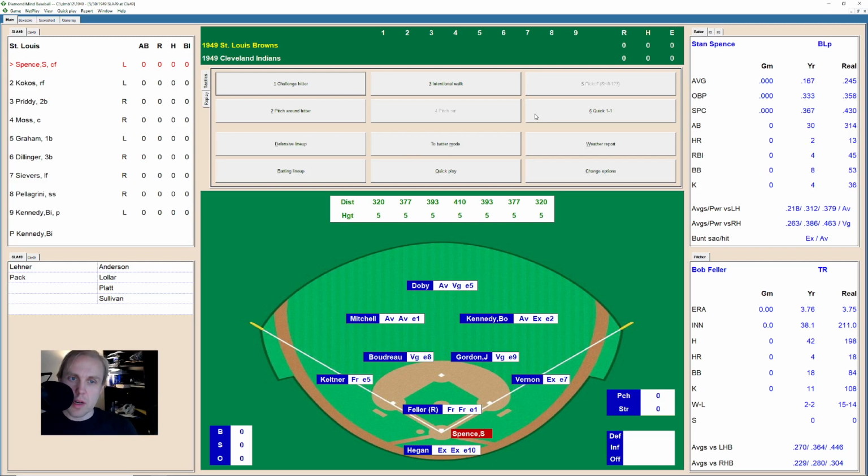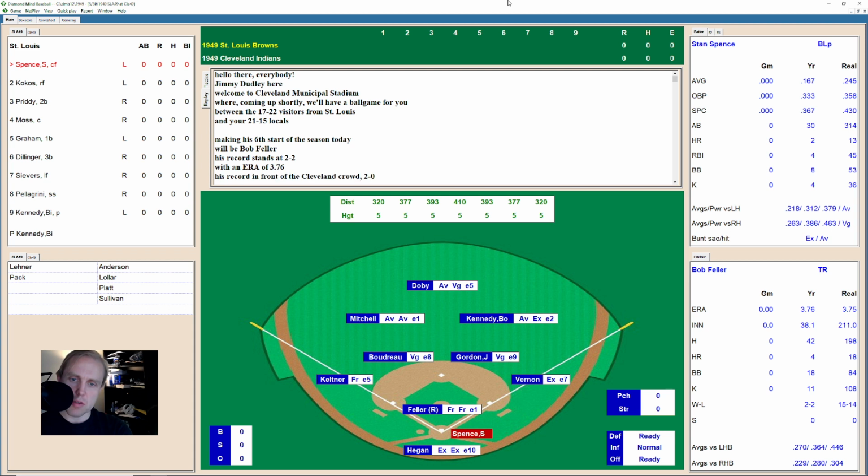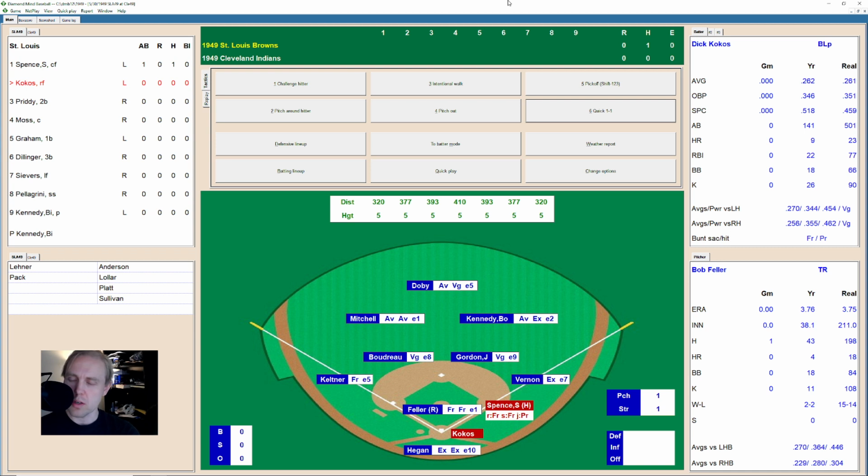Back to 1949. We've got the first game of a doubleheader, the Browns at the Indians. This is part of my 1949 replay with Diamond Mine Baseball here. I'm using my own lineups, and the Indians are 2 games out of first place, right behind the Red Sox, who have already won one and lost one on this day.